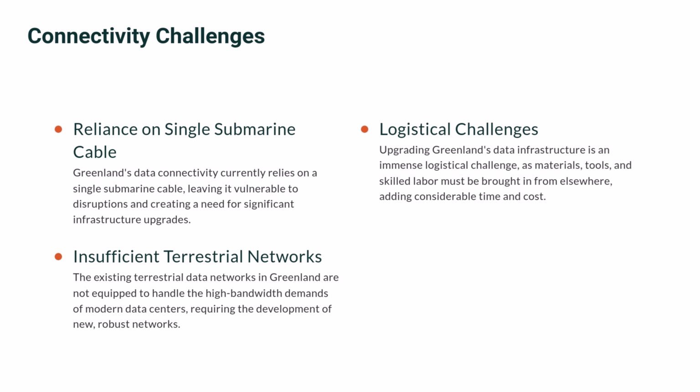It is, especially when you're talking about data centers that need to handle massive amounts of information constantly. And it's not like you can just string up some extra cables overnight. Right. It's not like calling your internet provider and saying, hey, can you bump up my speed? We're talking about some serious infrastructure upgrades here. Exactly. Upgrading that infrastructure in the Arctic, it's complex and expensive. Think new submarine cables, terrestrial networks that can handle those conditions. A whole other level of logistics.